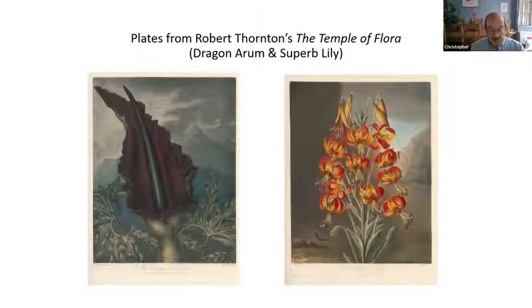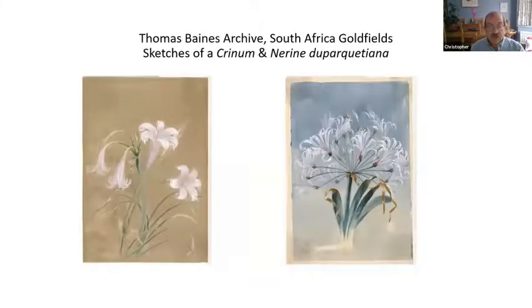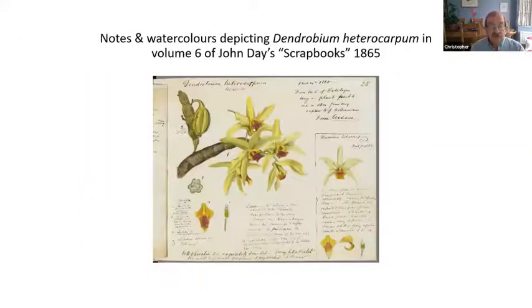These plates date from the 1400s and through all the intervening years to the present day, such as the Highgrove Flora Legion published about a decade ago. Similarly, hidden within the manuscript collections of our archives are many notebooks and letters, which contain delightful, curious, or outstanding sketches and illustrations, such as these by Thomas Baines from his travels in South Africa, or these of John Day, which are in his, as he called them, scrapbooks.